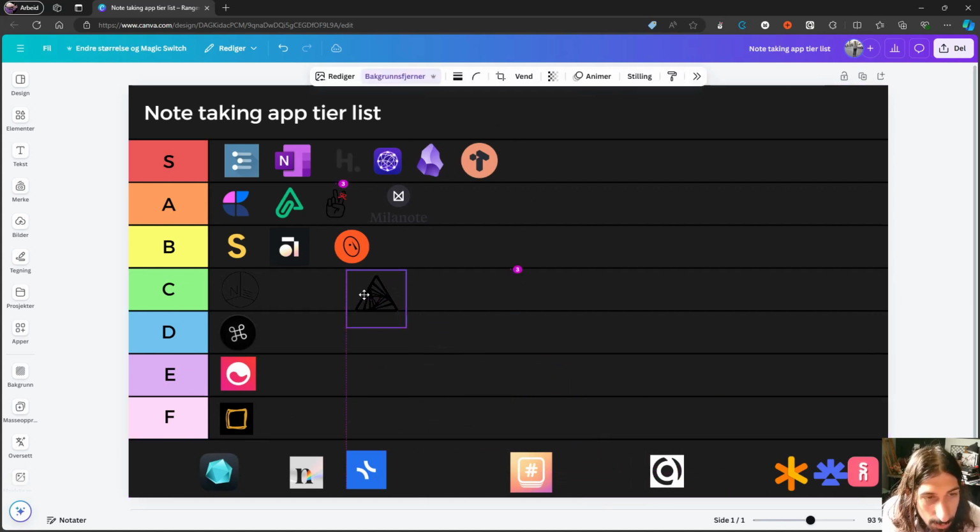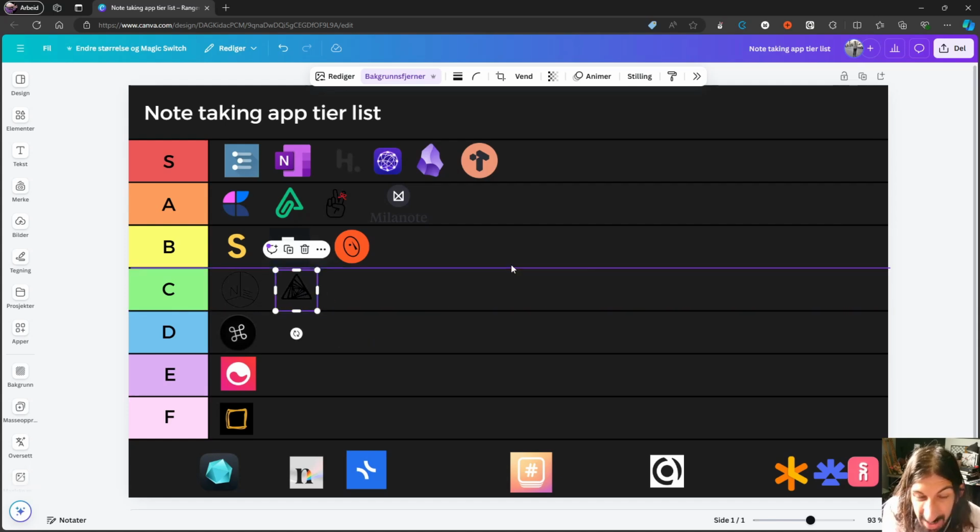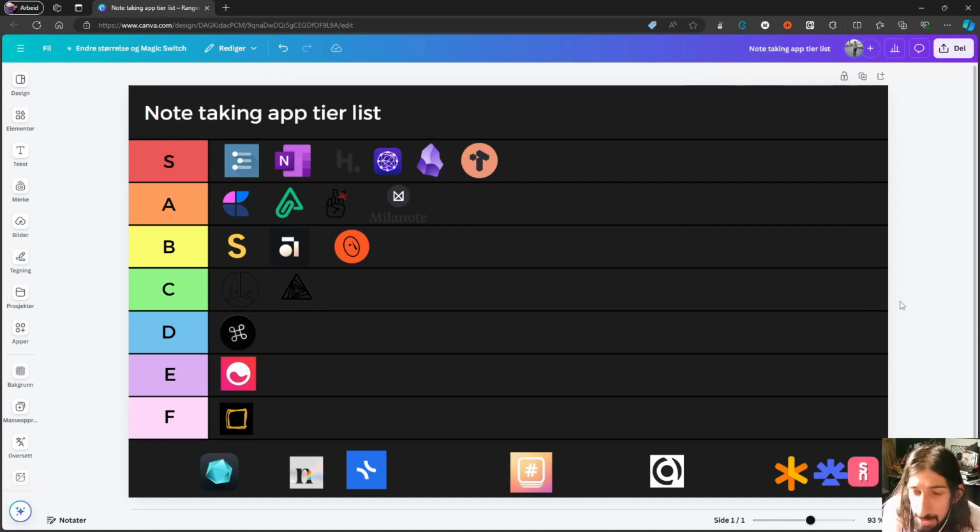Affine, I would put this in D tier and C tier, sorry. Great application. Love the idea. Still really, really early days. Some bugs, some missing features. I would like to see something like linked databases inside of the app.